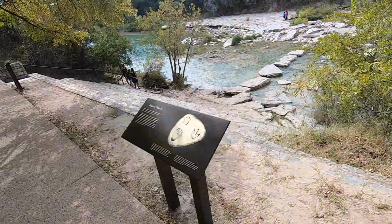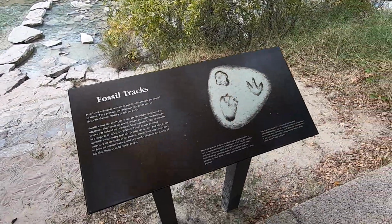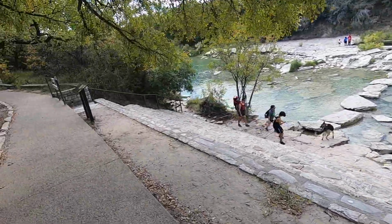And here's a little placard that's going to tell us what fossil tracks we're looking at. And if you want to read that, just pause the video here. And we're going to keep moving.